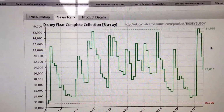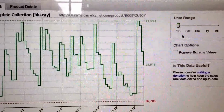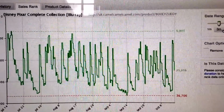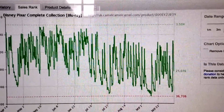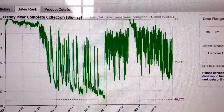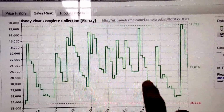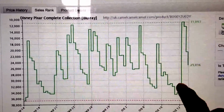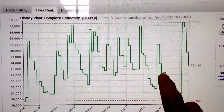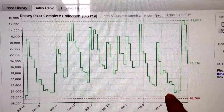So using this, and I've got it set at the moment for the last month. Over here, you can change it from a month to 3 months. So that gives you 3 months worth of data, 6 months, a year, and the entire history of the product. So if we go back to a month, you can see that over the course of this month, these spikes indicate a sale. So we can say definitely there was one sale there. That was probably a sale as well, because the rank goes up, and the only way it can go up really is to get a sale.